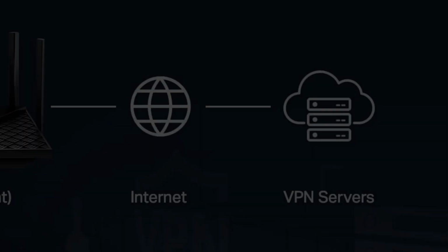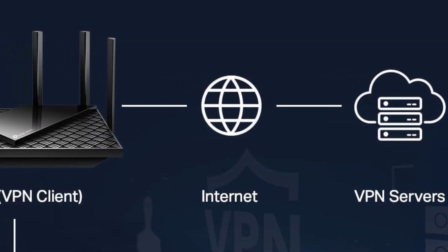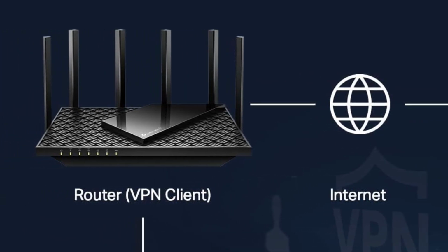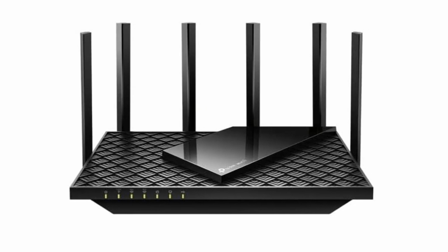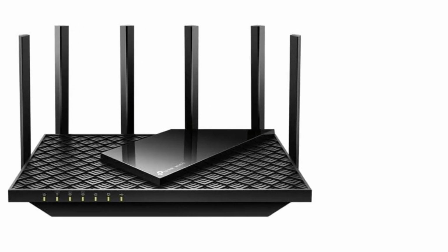Parents will also be pleased to learn that the AXE75 includes access to HomeShield Basic, TP-Link's strong parental controls and basic network security tools. You can block internet access for individual users, apply age-based filtering, and see how long a user has been online. Opting for a monthly or annual paid plan can give you even more control.